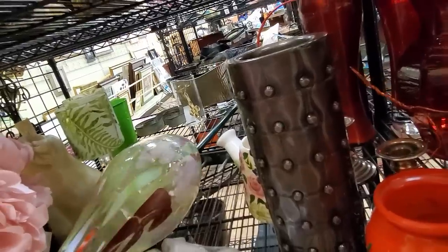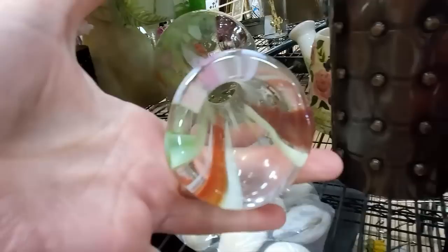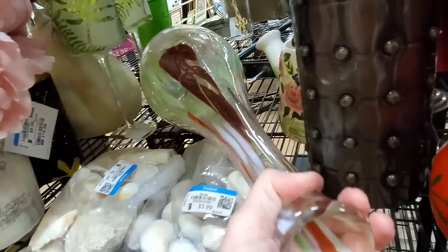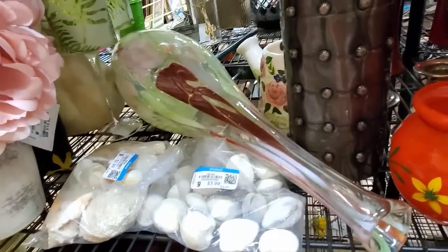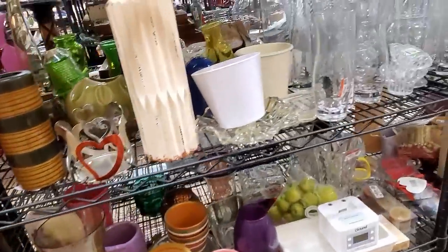This is a modern art glass. Not very well done. Big, heavy. This would probably only sell for about $15 to $20, but then you've got to pack and ship that sucker. No thanks.